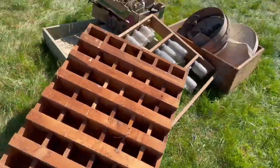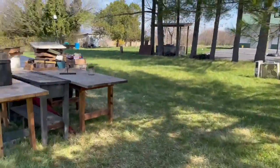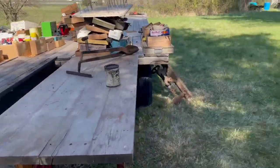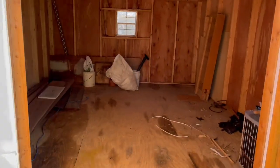This looks like someone's stash. People will get their stuff and then usually put it into piles. It's hard to tell, but I'm pretty sure this has already gone through. Nothing else really in here.